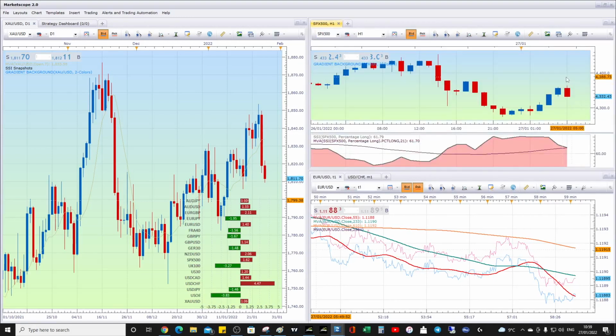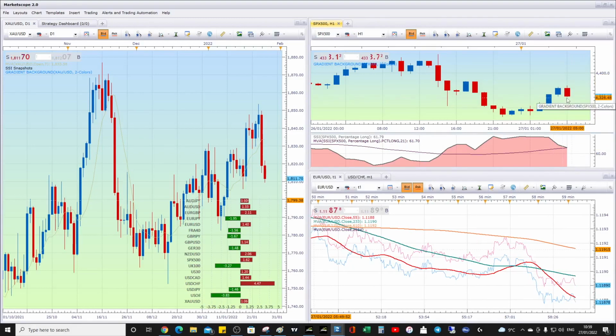So yeah, basically it's a trap. So if they sell it, it'll come up, and that's what we want. We want to see a wick underneath this candle, and that's it. So hopefully it helps, and any questions, let me know.